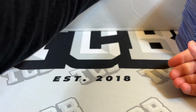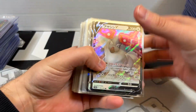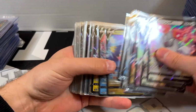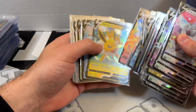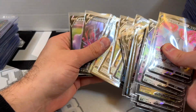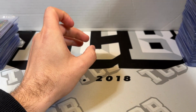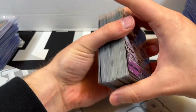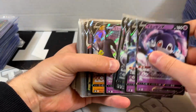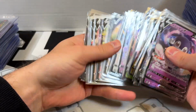He had gone through and pulled the majority of stuff that was valuable and put it into the collector app. But there's still going to be some of these that are maybe $1, $2, $3, $4 a piece. But these are literally all V's, Japanese, English. I don't believe there was any other language besides Japanese and English in this collection. I don't think there was any Chinese or Indonesian or anything else to my knowledge. I'd have to really go through and dig deep into it, but that's all these.